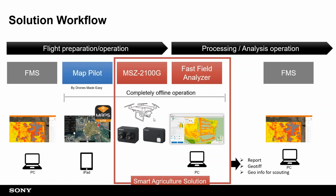And now the Sony solution works with other industry solutions, such as farm management software or flight operation software. For flight operation software, we work with a company called Drones Made Easy, based in San Diego, United States. They provide the app called Map Pilot Made Easy. We recommend this Map Pilot software because it is very well prepared to integrate with the Sony payload solution. You can use it when you fly the drone.